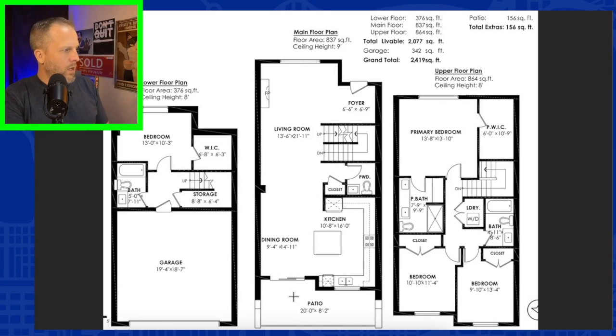I love this walkout patio over top of the garage. It's more of a sun deck over top of the garage. This one actually has a front yard. So there's no yard space in this particular unit. So something to consider there. And then I do love how now your coat closet is tucked away around the corner. But look how far away the powder room is from your living area and from your kitchen. It's actually really, really well situated. So I really appreciate that.